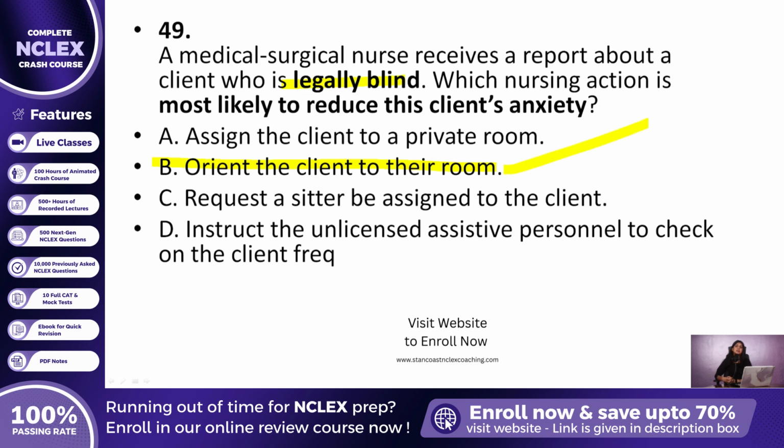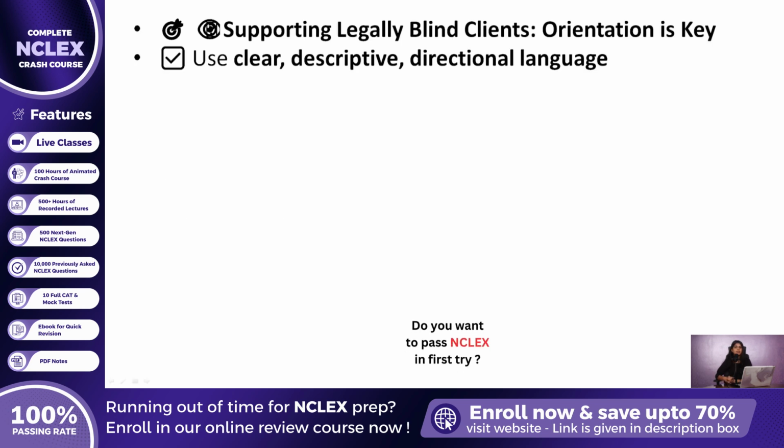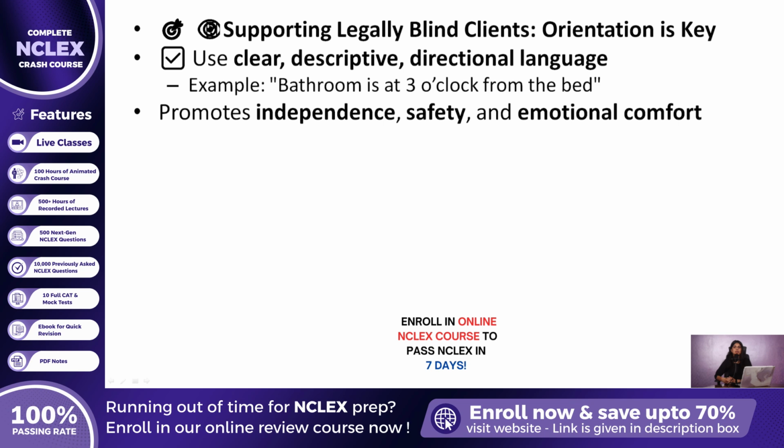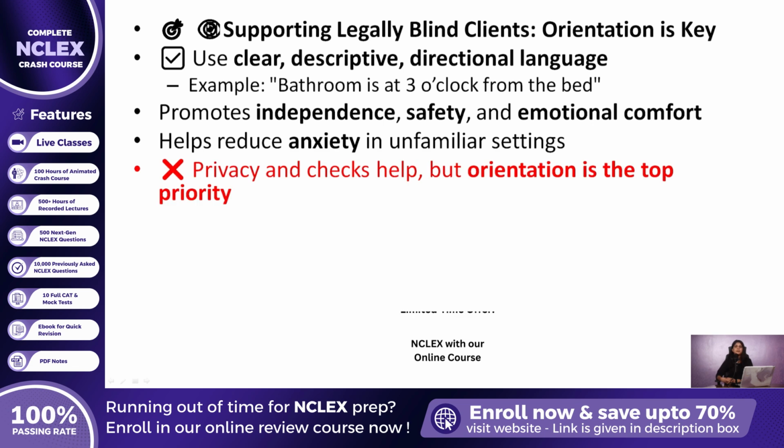Here is the rationale. Clients who are legally blind may feel disoriented, vulnerable, and anxious in unfamiliar settings. The most effective nursing action to reduce this anxiety is to clearly orient the client to their surroundings using descriptive, directional language. For example, explain where the bed, bathroom, call bell, and furniture are located using a clock face reference. This promotes a sense of familiarity, independence, and control, helping the client feel safer and more confident in navigating the room. While privacy and frequent checks are helpful, orientation provides the most direct support for reducing anxiety.